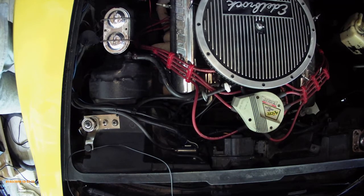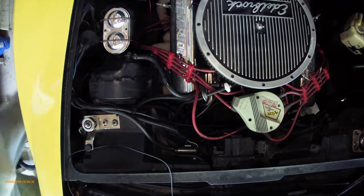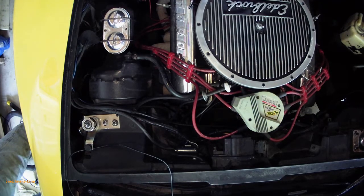So yeah, back another day, so let's just fire up the engine. Let's see if she'll start without me in the car.